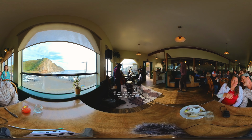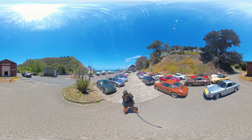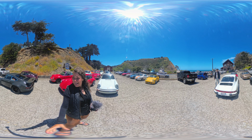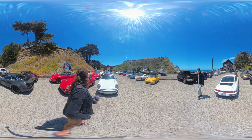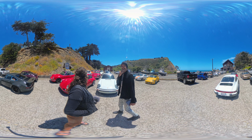Whoa, look who just drove in and joined us. I guess the Porsche Club just barely drove in. That's crazy. Have you ever seen this many Porsches all in one spot? Where else are you going to see this many classic Porsches in a single spot? That's crazy cool. You're never going to see this many together.